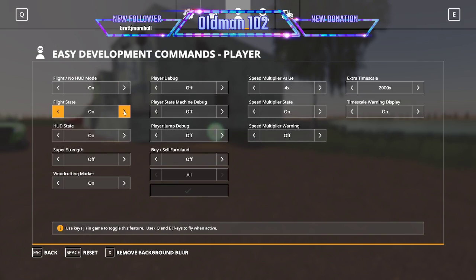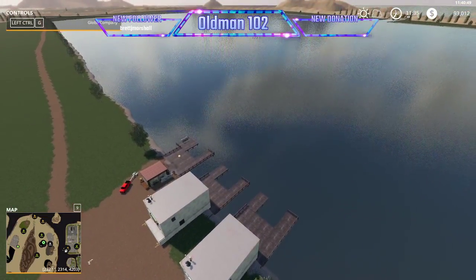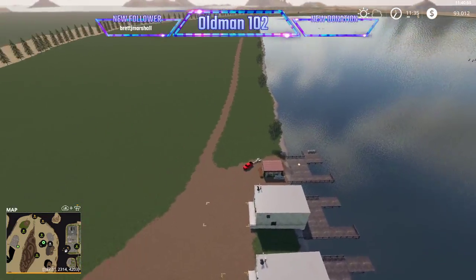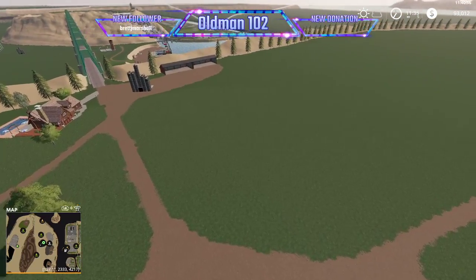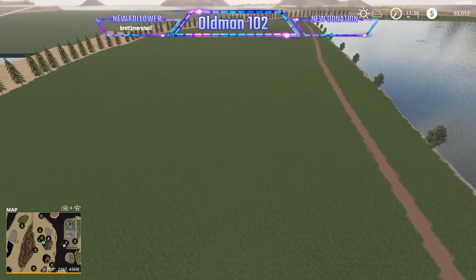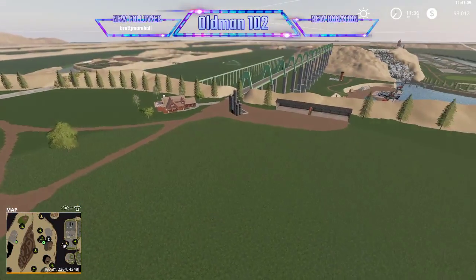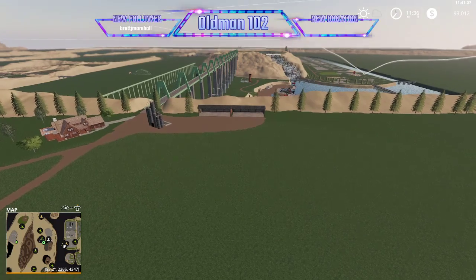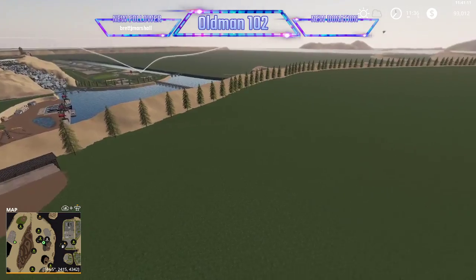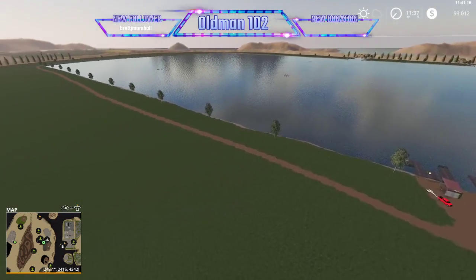Flight mode. So, big lake up here on top of Mining Island for fishing. And then just a massive meadow if you want to do silage or put all your animal pens down. Plenty of room up here if you want to call this your home. It's pretty much center of the map. Well, it's center mountain, so it's close to the center of the map. So another big area up here. You could drive all the way around this lake.